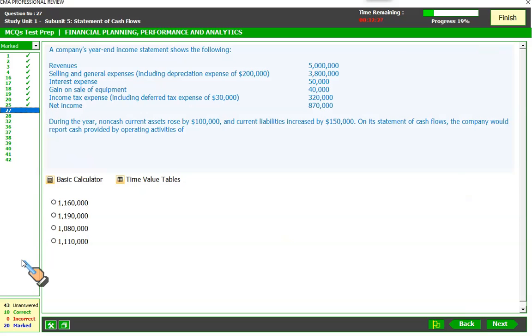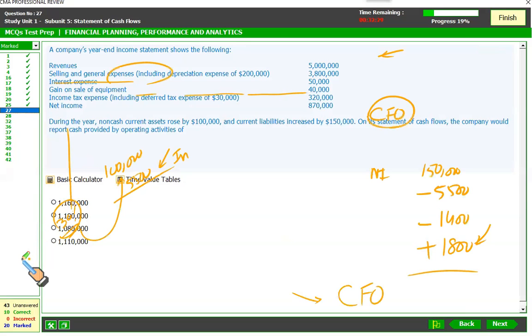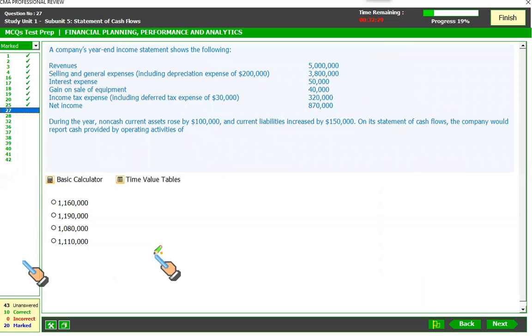Again, a company's year-end income statement shows the following: revenues, selling and general expenses, including this much depreciation, interest expense, gain on sale of equipment, income tax expense, including a deferred tax expense of 30,000, and net income. This is our starting point. You start from net income and make some adjustments for working capital, non-cash transactions, and you end up with the cash flow from operating activities.